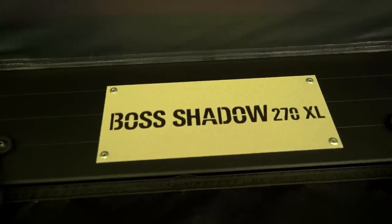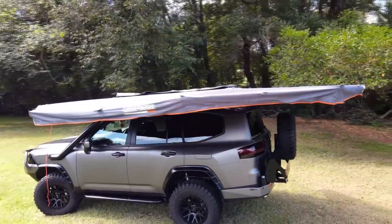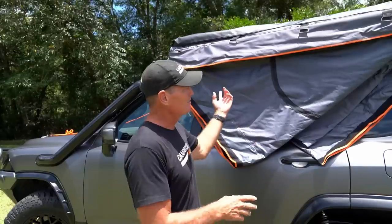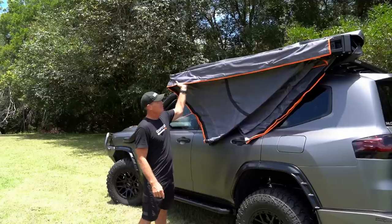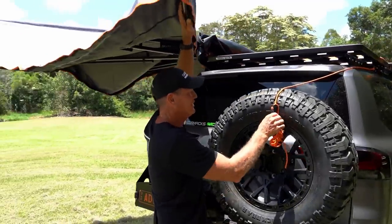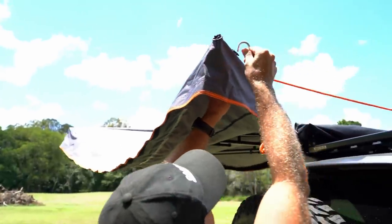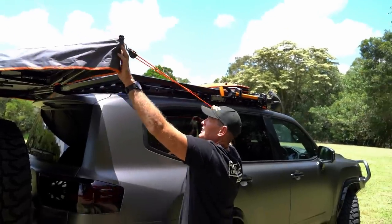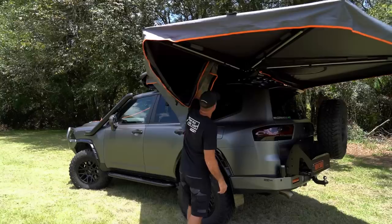Today I want to show you the new awning from Campos 4x4. Now this is a 270, so it wraps around 270 degrees and it's a freestanding full A-frame awning. What I'll do is I'll set the thing up and I'll show you how easy it is to set up by yourself. We'll do the back section first. Now I've already got the little hooky things here. These have a little ratchet on the end of them. So I just clip that onto the end here, like that. And pretty much you just pull that ratchet nice and tight. Set the front bit up.